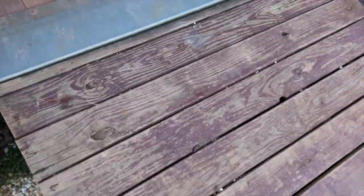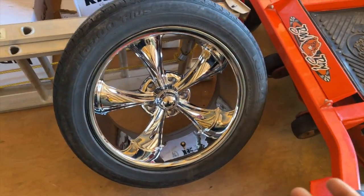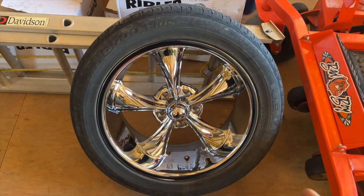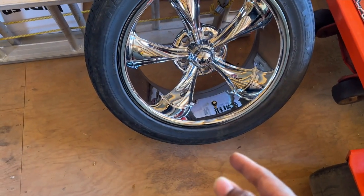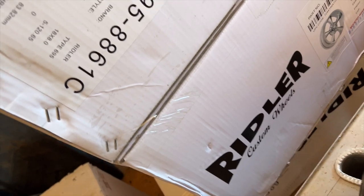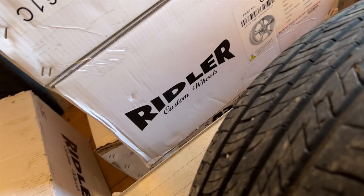But yeah, let me show y'all these wheels right here. These are not my choice of wheels, but my daddy's wheels right here. He want these little bottle cap 18s on there. That's the look he going for. I think these is 8-inch wide in the front. These some 18s now. And them, yeah, I know it's upside down, but them 8 inches in the front.